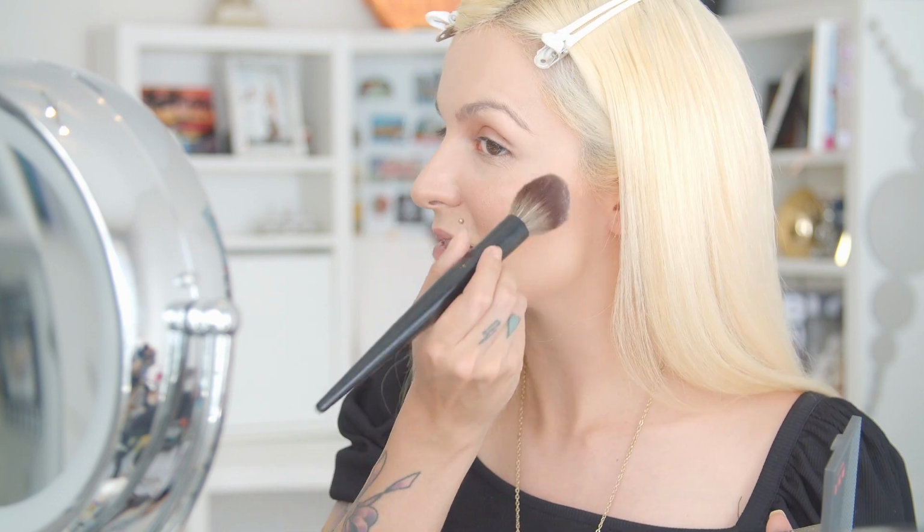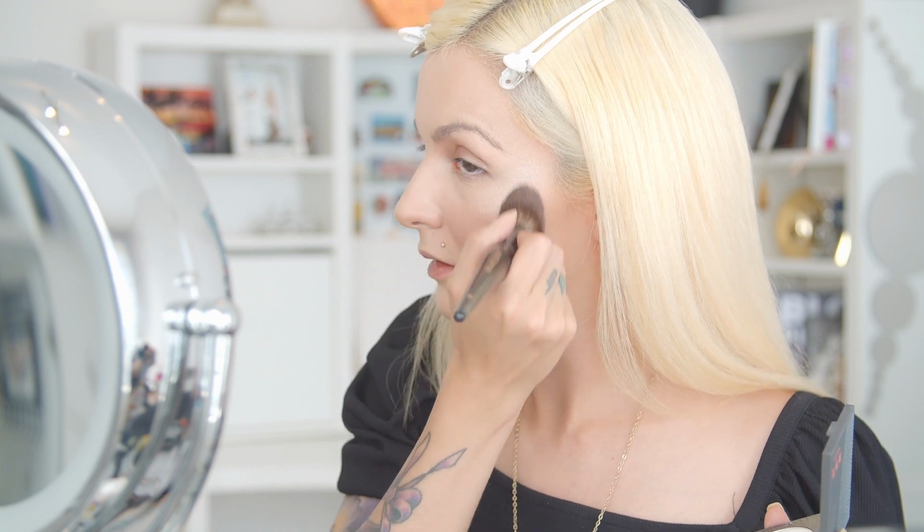I've tried this before. I also tried the blush before. And this is one of these products that I truly, truly love. Their highlighter here is really good. I mean, if you don't like a white glittery highlighter, this is not for you. But I truly love this. I think this is very pretty. Okay, so yeah, let's apply this. I applied way too much.